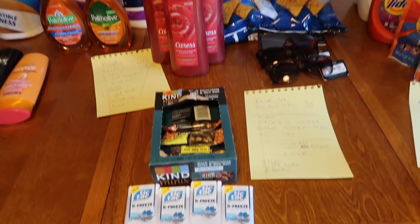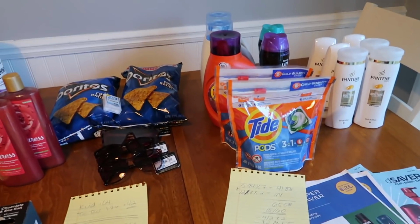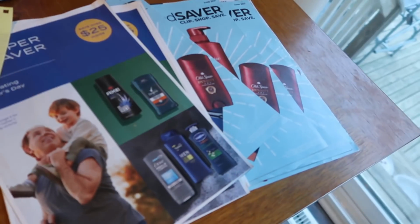And then we have some Rite Aid, some Meijer here, and then more Rite Aid matchups. They have a little thing that's spend $60, get back $15 in bonus cash. So we'll jog through it, 2 different scenarios. And then some coupon mail we'll talk about at the very end.